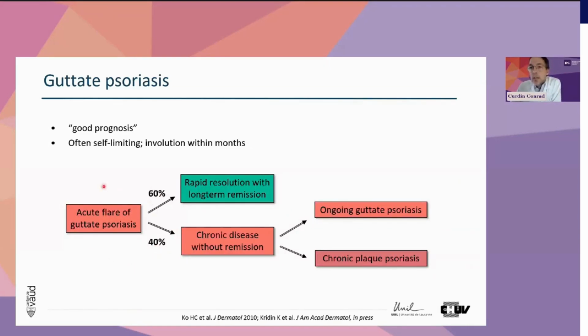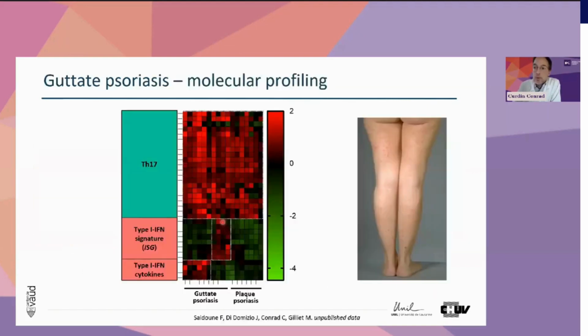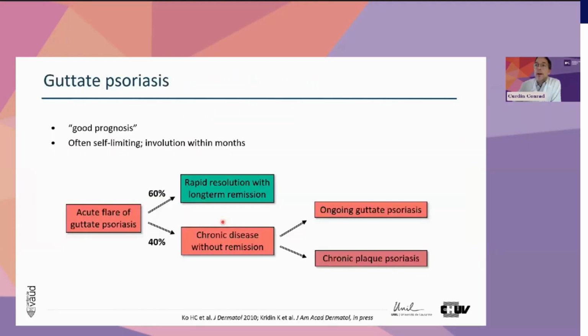They have acute flares in about 60% of the patients. Again, we have to take this into consideration when choosing therapy. 60% of patients show rapid resolution within less than a year, typically within 6 to 8 months, the patients are in remission again, and they show long-term remission for a longer period of time. Some of the patients never show a flare again in the future.